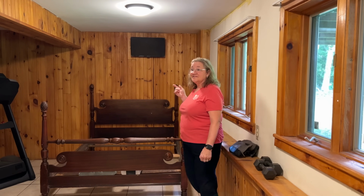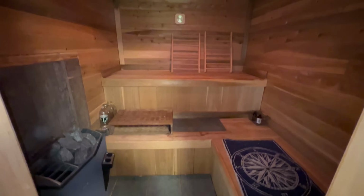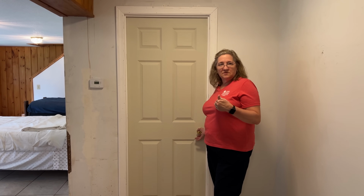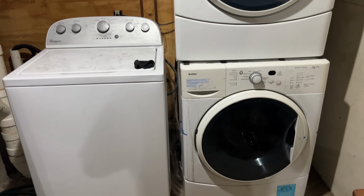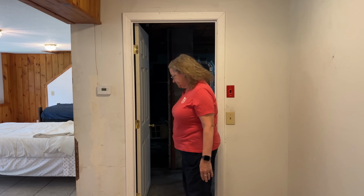It does have a very unique feature, which we don't see too often in Maine, but which comes in handy for health and wellness, a sauna. We're going to head into the utility room. The washer and dryer are also in here, and this, as I noted when we were coming in, has direct access to the outside.